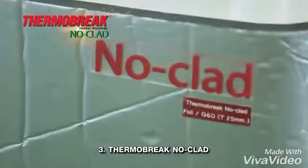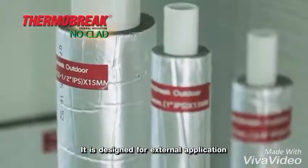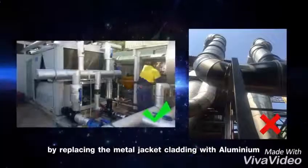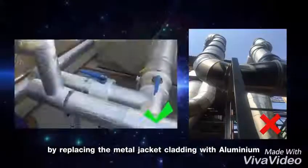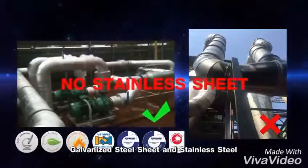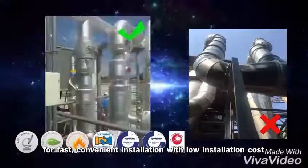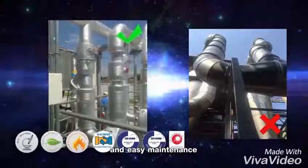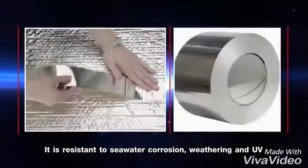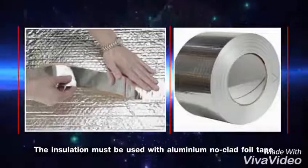3. Thermobreak No Clad. The product comes in both sheet and pipe insulation. It is designed for outdoor installation applications. Substitute encapsulated by metal jacket, for example, aluminium, zinc, galvanized steel sheet, stainless steel, for fast, convenient installation with low installation cost and easy maintenance. It is resistant to seawater corrosion, weathering, and UV. The insulation must be used with aluminium no-clad foil tape.